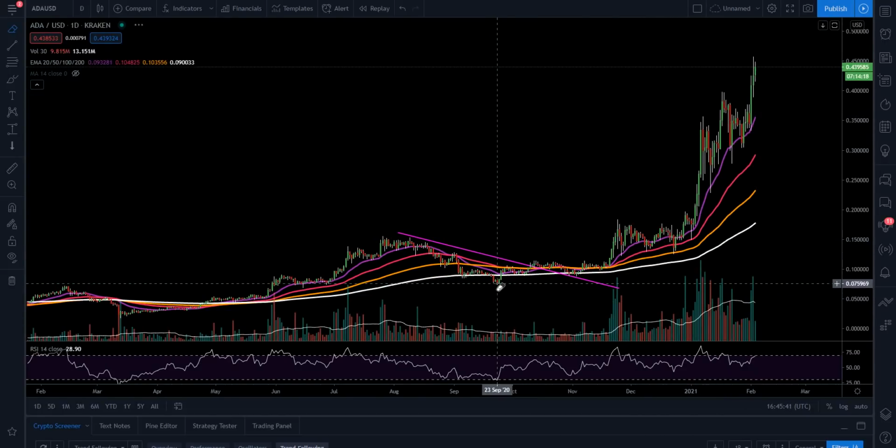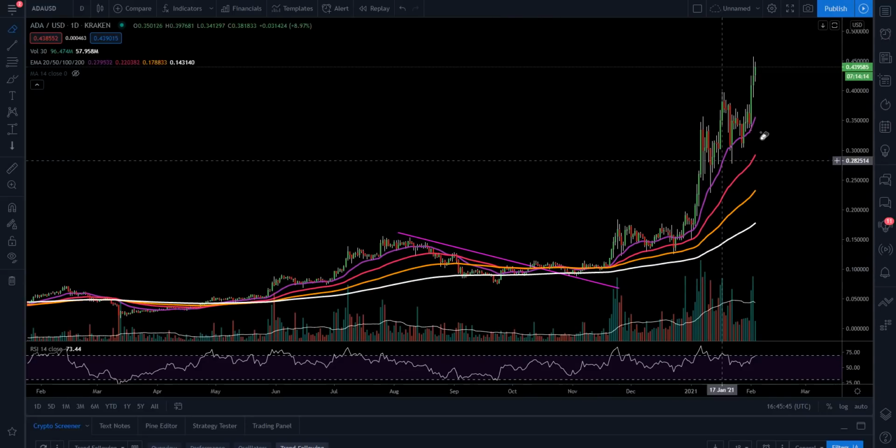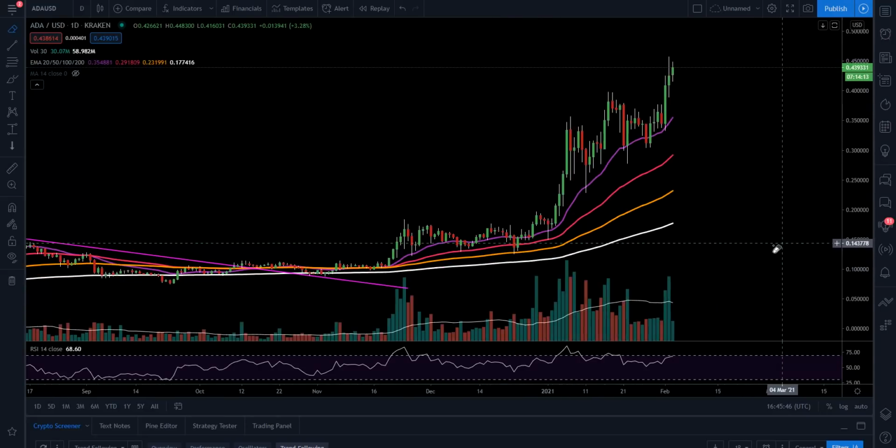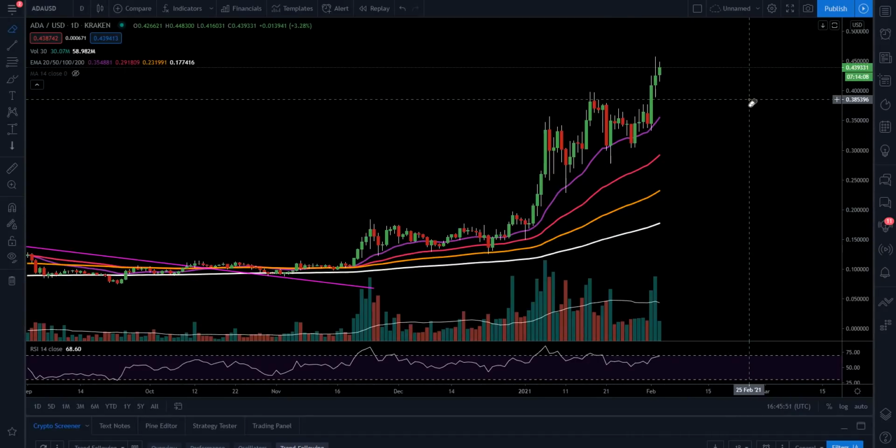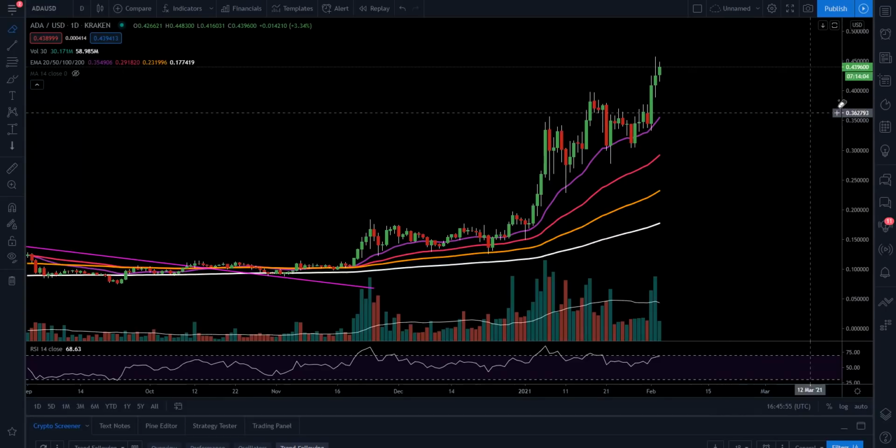I mean, you can see the people who've gotten back in here around 5 cents, 7 cents. If that's you, congratulations. This has been an awesome move here for ADA. So let's just see if we can continue to trade up above this 20 EMA, and we'd call it roughly about 38 cents we'd want to hold as support for us.